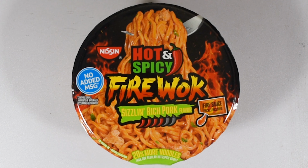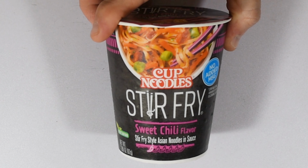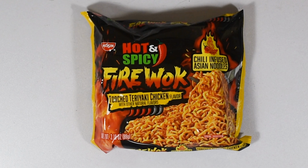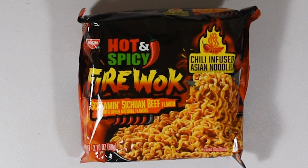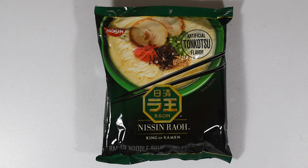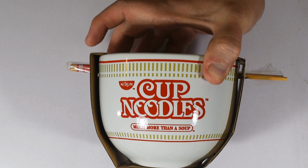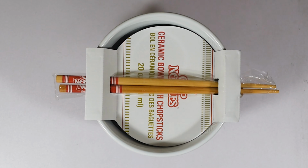This is sizzling rich pork, cup noodles with shrimp, cup noodles chicken, cup noodles stir-fried sweet chili, Nissin Geki, Firewalk torched teriyaki chicken, Firewalk screamin' Szechuan beef, Firewalk volcanic Mongolian beef, Rao tonkatsu, Rao soy sauce. Check this out, a neat cup noodle ceramic bowl with chopsticks. This is really nice, thank you.